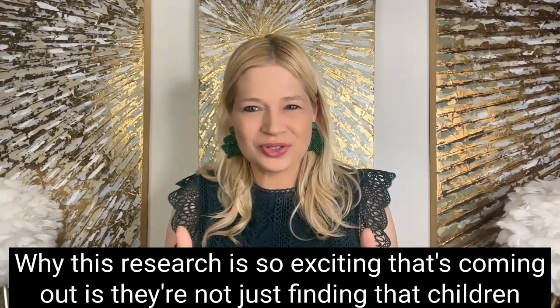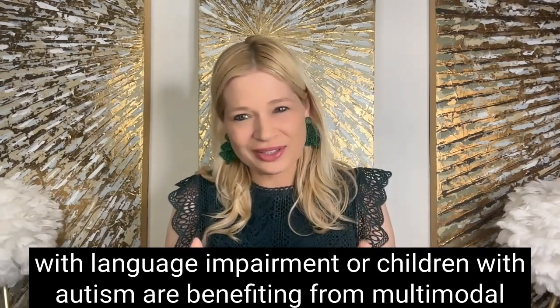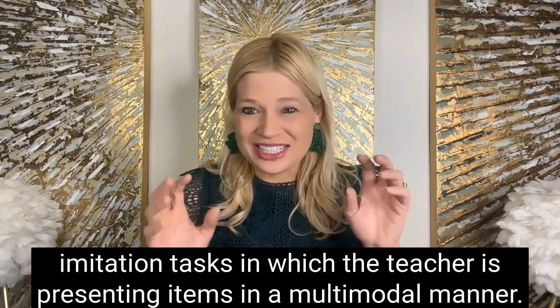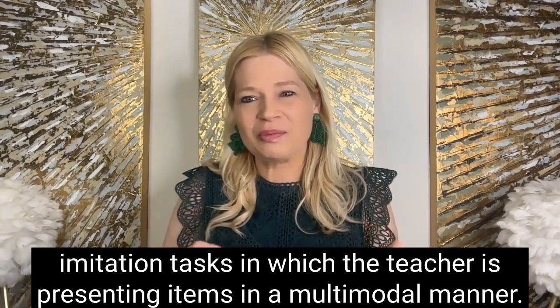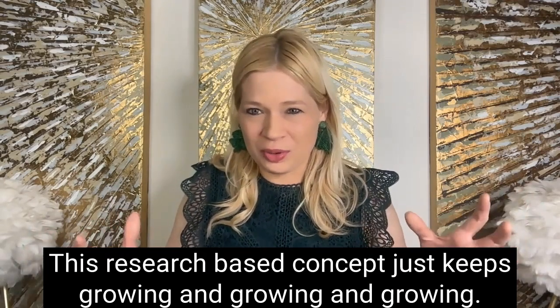Why this research is so exciting that's coming out is they're not just finding that children with language impairment or children with autism are benefiting from multimodal imitation tasks in which the teacher is presenting items in a multimodal manner, but so are the neurotypical children. This research-based concept just keeps growing and growing and growing.